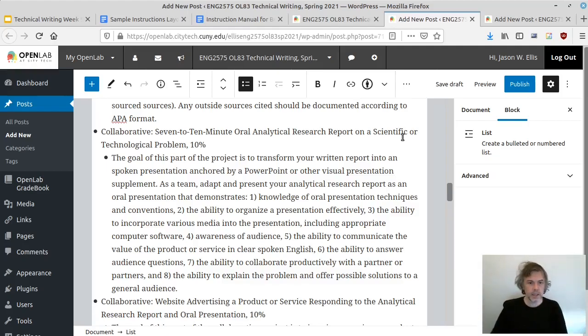As a team, adapt and present your analytical research report as an oral presentation that demonstrates, first, knowledge of oral presentation techniques and conventions, which we'll talk about. 2, the ability to organize a presentation effectively. 3, the ability to incorporate various media into the presentation, including appropriate computer software, just meaning that you're using the tools accurately. 4, awareness of audience. This is going to be for a general audience. 5, the ability to communicate the value of the product or service in clear spoken English.